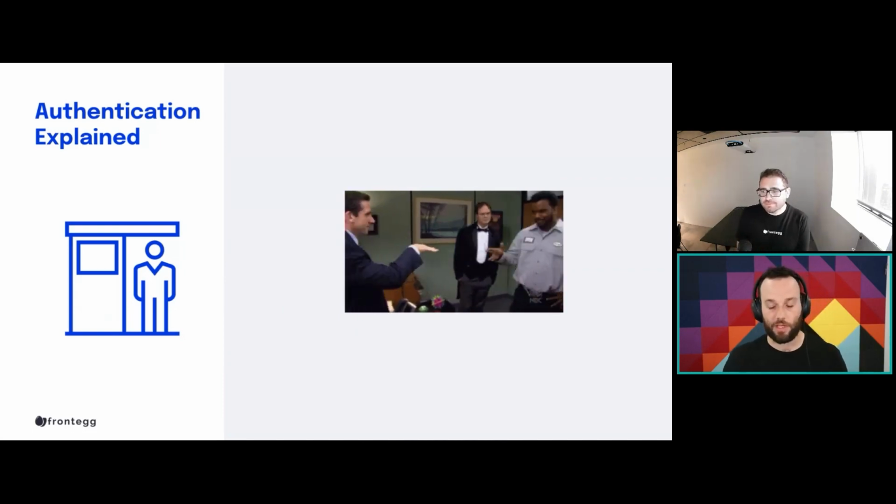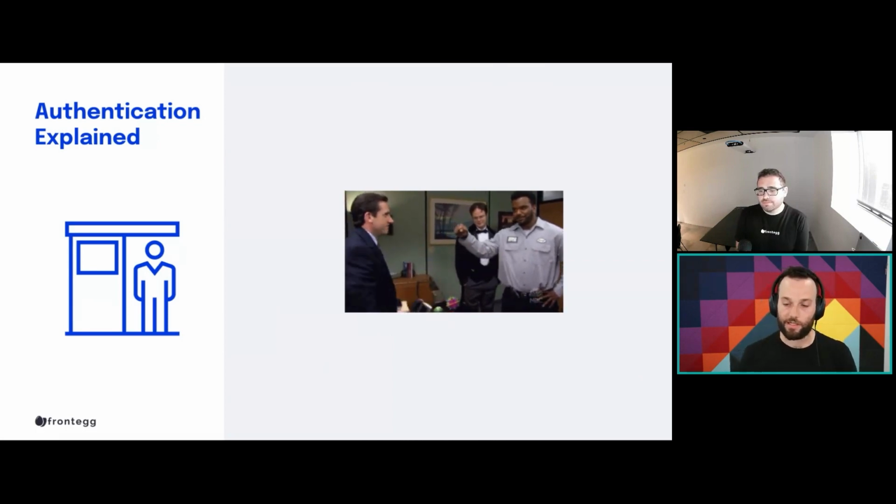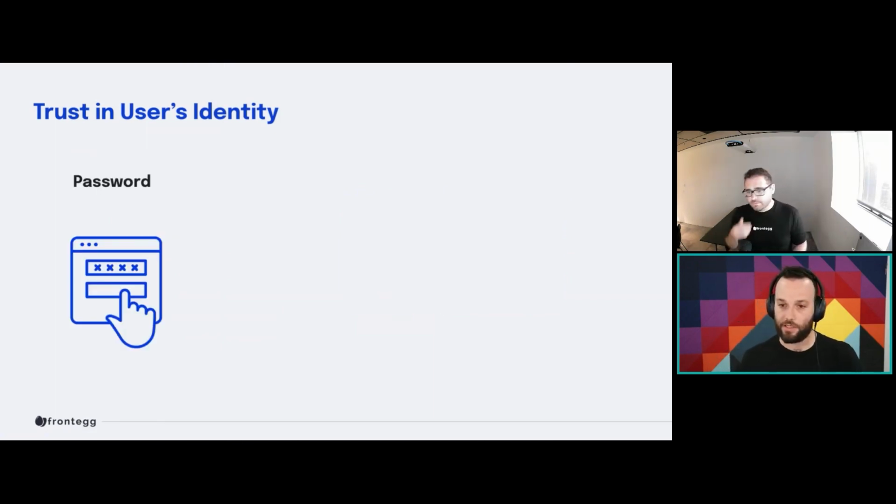But these mechanisms help you build trust in your user's identity. It's important to make that distinction because you can't really prove your user's identity. You can only increase the belief that they are who they say they are. So when a computer is trying to prove your identity, it has to prompt the user for information.